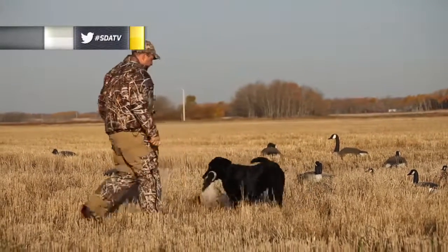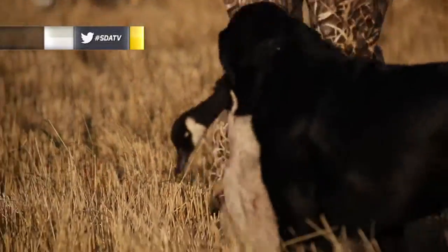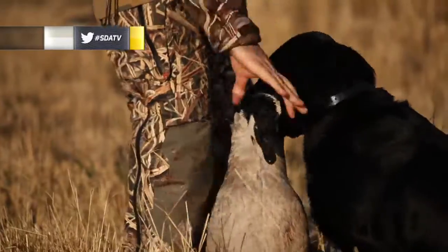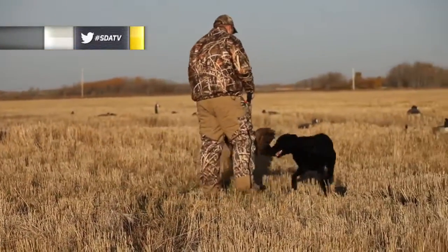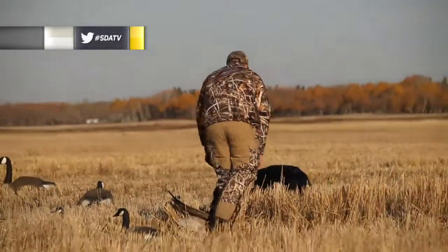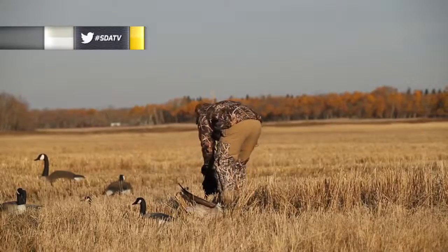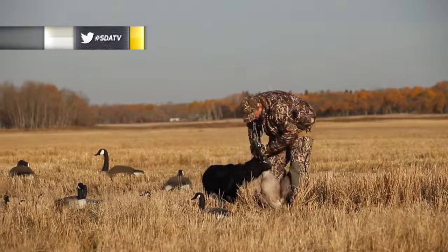Bring it here. Come on. Hold. Good boy. Sit. Hold. Sit. Drop. Trained retrieve is basically training a dog to retrieve and hold a bird until you command them to drop. Castle was on his first goose hunt and was struggling with a proper grip on the bird, as well as finishing his retrieve. I took things back to basics and slowed down the retrieve process for him.